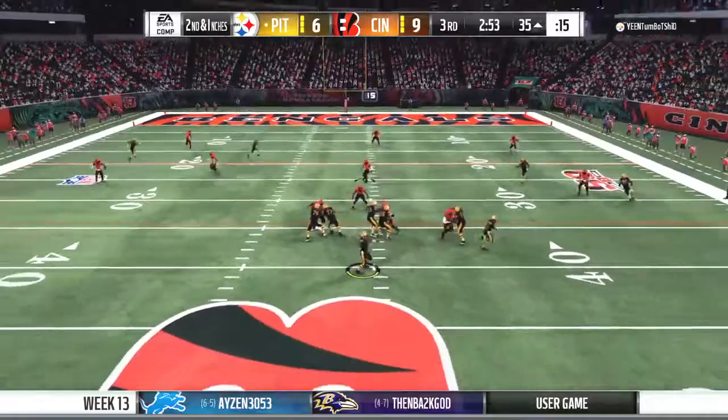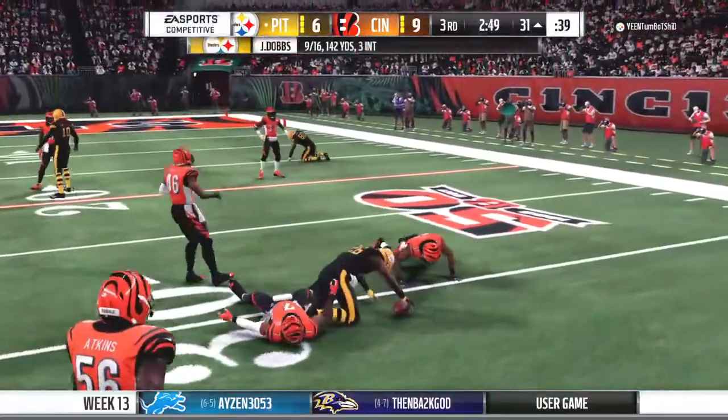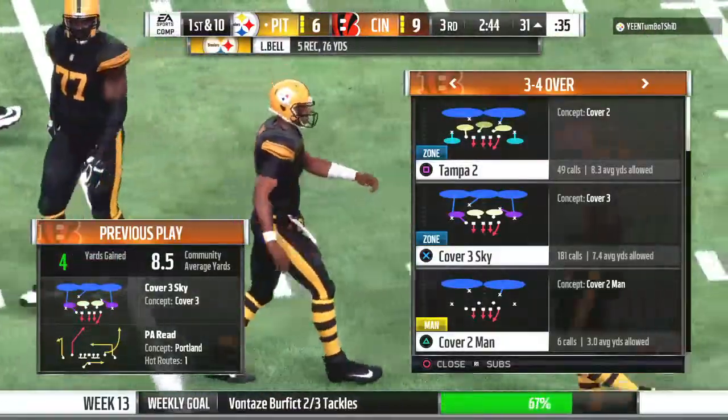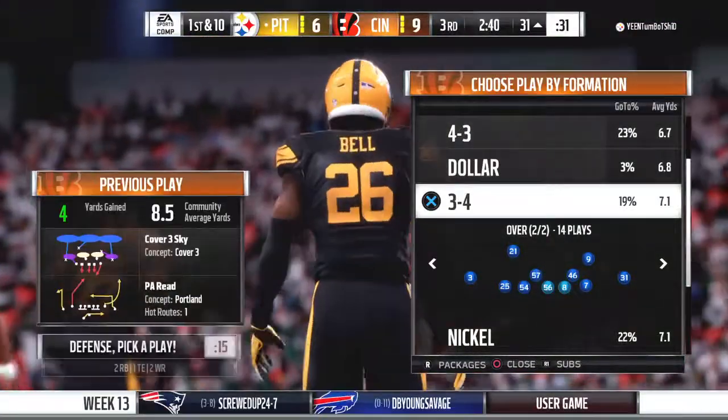On play action, they'll throw. He's going to flip that out to the flat. It's complete. And this time not quite to the 30. It'll be down at the 31-yard line. A gain of 4 that time as the drive continues.